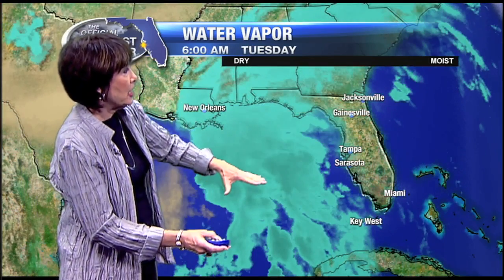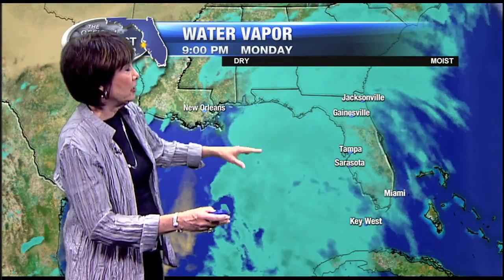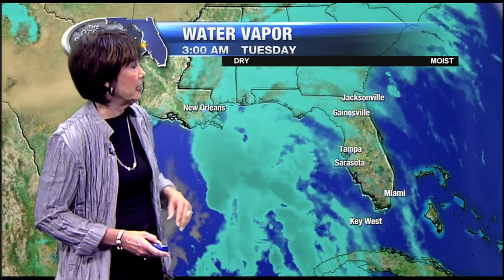It's an area of disturbed weather, and so we're seeing that just kind of spill on in, taking up the entire Gulf. And of course, it is affecting our area. And that is what happened yesterday. It's going to happen again today. And we are expecting to see plenty of rainfall coming on in throughout the afternoon and evening hours.